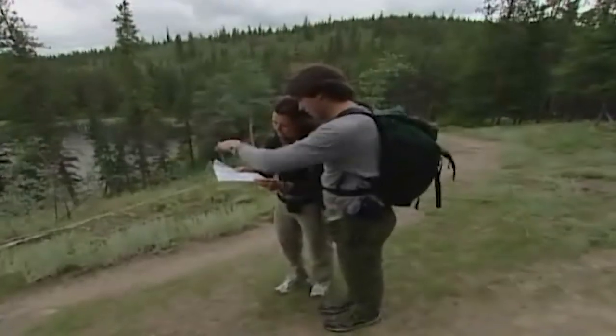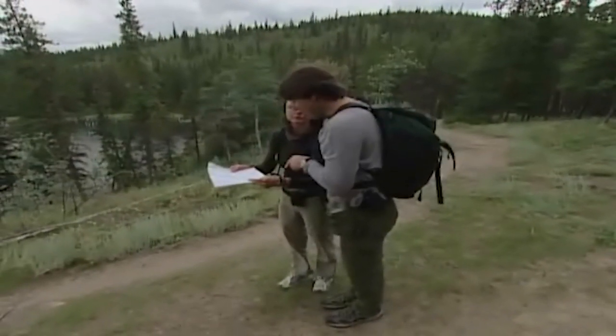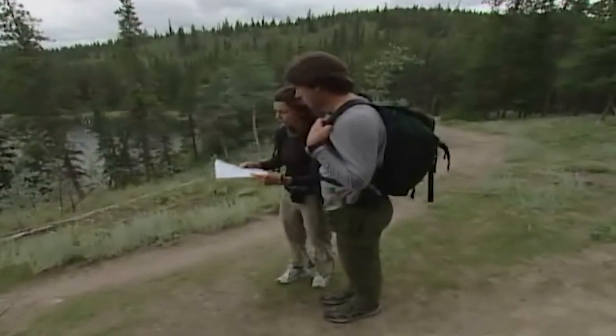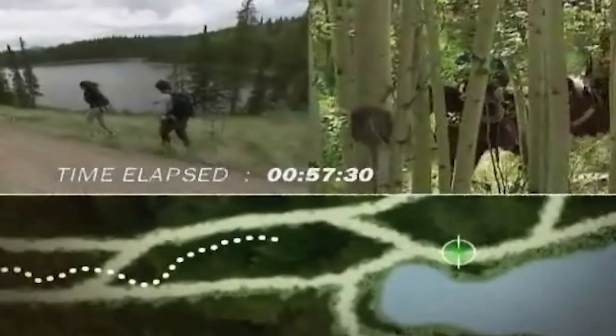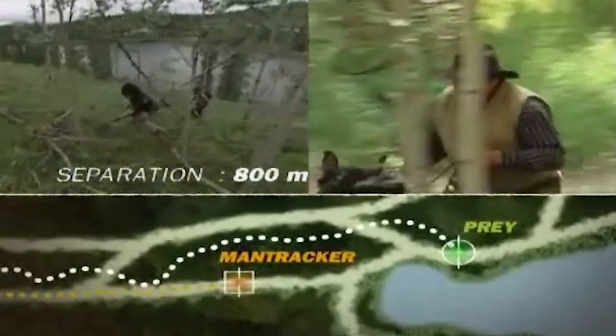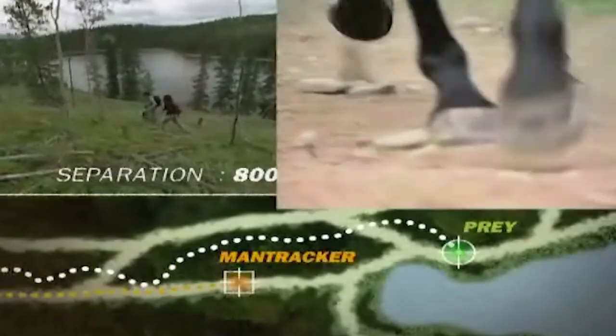That's upside down. Well, that's the way we're going. Oh, yeah. At least with Neela's push pilot skills, they won't get lost. The prey slow down. They've been flat out running for almost an hour. But so have the trackers. And they're closing in.